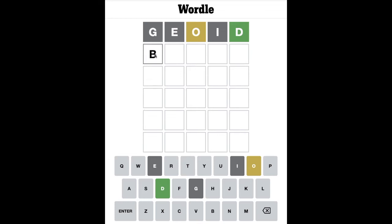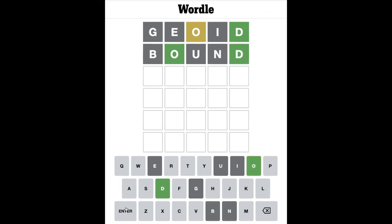Now, bound could be a verb, to bound along, okay? Or it could be the past tense or past participle of the verb to bind, which means to tie. And then we often use it in the phrase bound to occur, which means likely to occur, that kind of thing. So that's an interesting word that we could use, and we might get a position on the O. And we might get some other letters with a bit of luck. We got the O. Okay, we got the O. But nothing else.